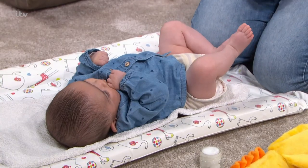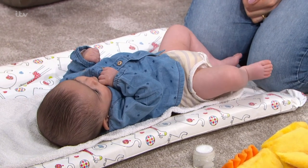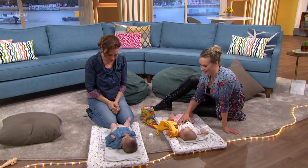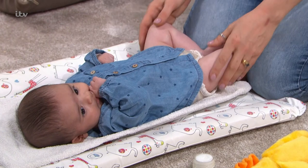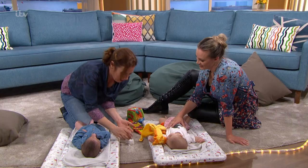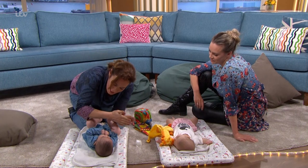We're moving on to legs now, and my daughter is still sound asleep. So Isha, the beautiful Isha, has come along to demonstrate some leg moves. What do we do? We're going to use oil for the legs today, and I've got coconut oil. Just rub the oil by the baby's face.